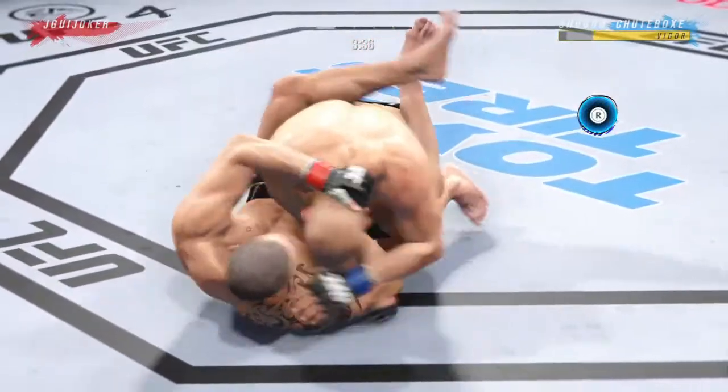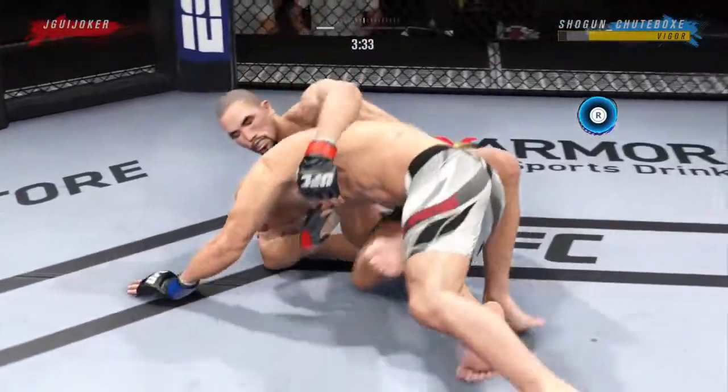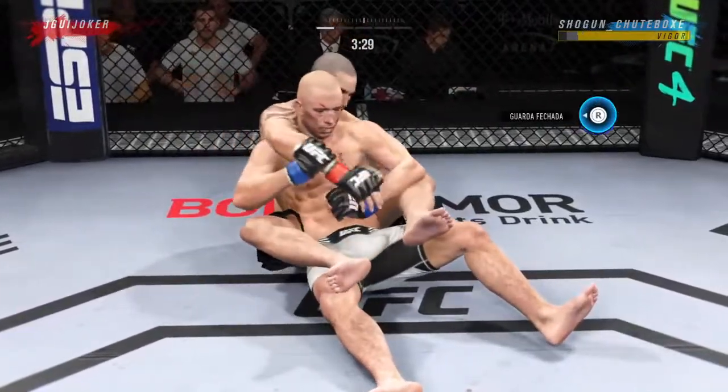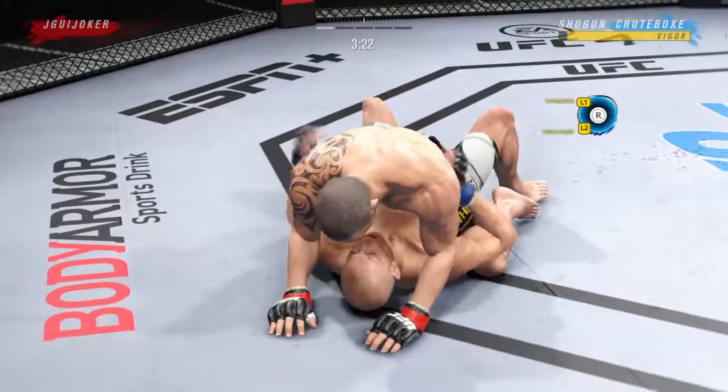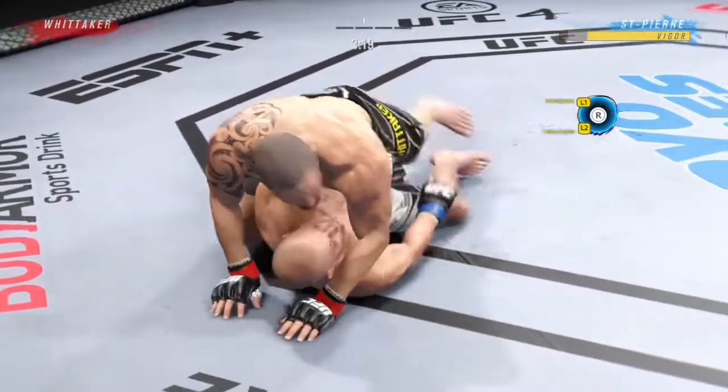Oh, he postured up there, gained some valuable separation. And now the ground and pound starts. Whitaker has got full mount now.